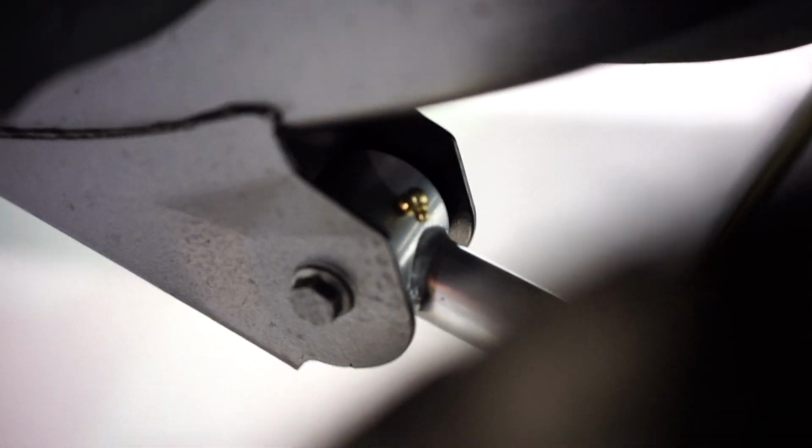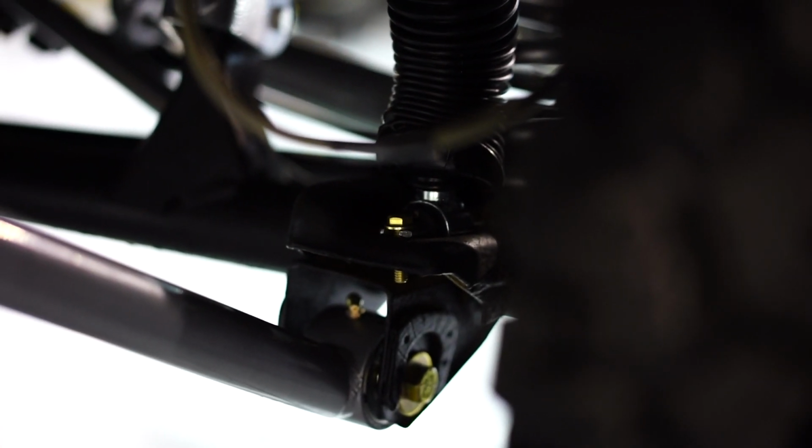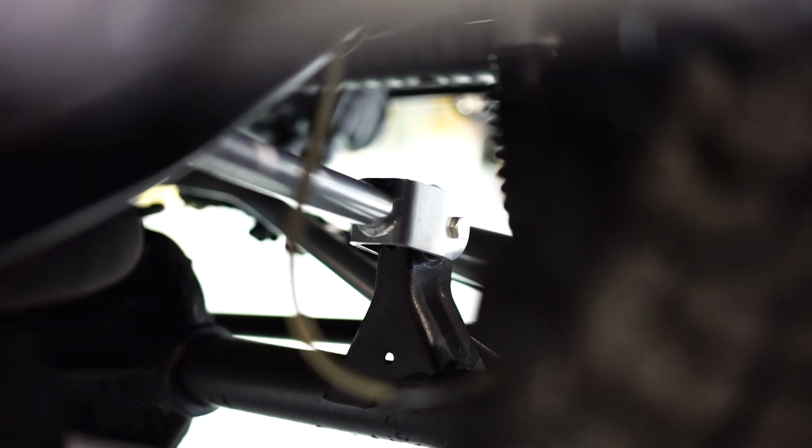Take a peek down there. There's your lower control arm, which is also fully serviceable. All grade 8 hardware throughout the entire lift. The lift does not come with hardware. We replace it with grade 8. You also have stainless steel brake lines. There's a shot of your upper control arm. So like I said, all components have been upgraded.